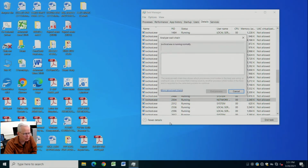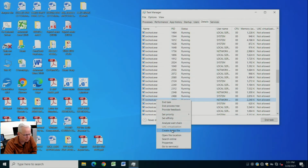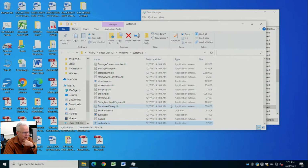Analyze wait chain. Don't know anything about that. Dump file, file location, properties. Let's look at file location. There's some CPU numbers. Now, see, if I set it to low priority, I think those numbers should never get that high. Well, that's just the location of SVC host.